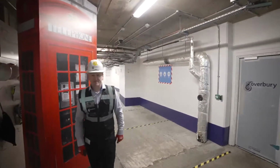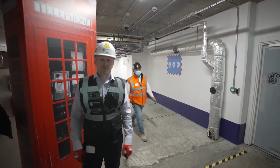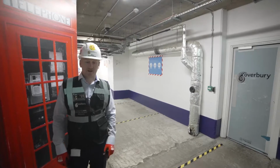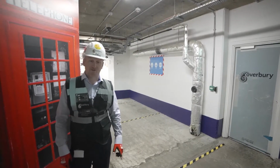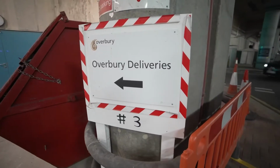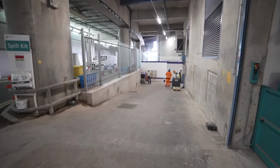Our shared loading bay. Scott, our logistics manager, has got probably one of the most difficult roles on this job. We've got £36 million, 283,000 square foot of floor space and 13 floors, all built with one loading bay, one shared goods lift, building the job through the eye of a needle. Let's go up to the office and meet the team.